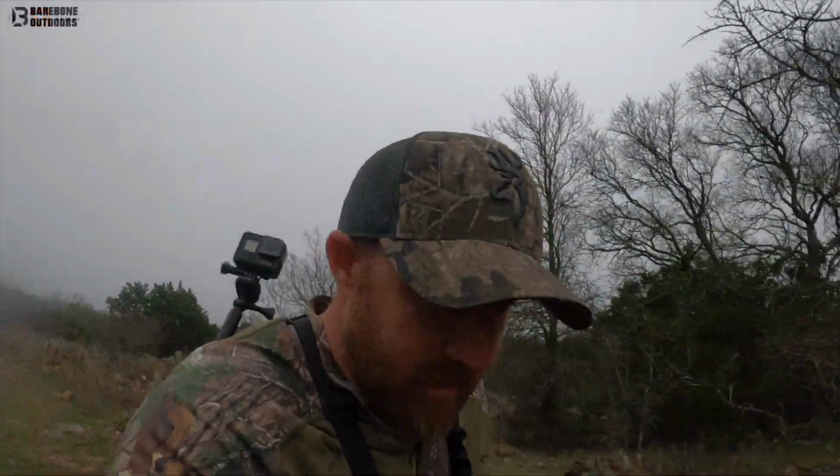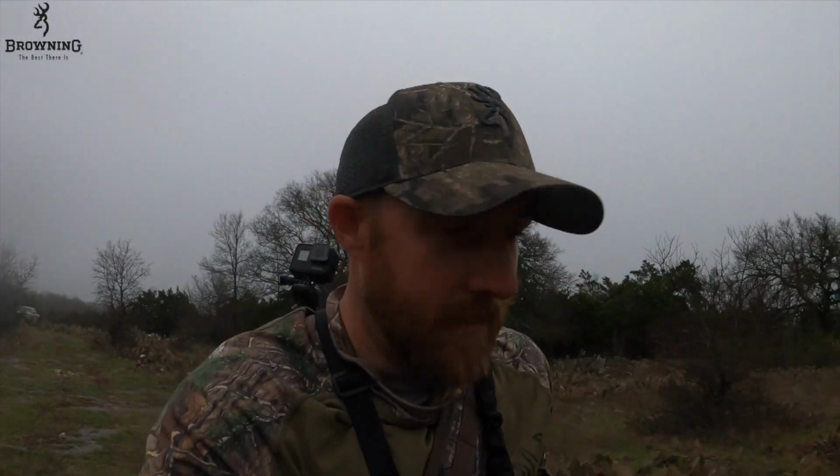One thing about this little gun I have is that it has a binary trigger, which means that when you pull the trigger it goes off, when you release the trigger it goes off. So we're fixing to dump a clip anyway at these hogs. I'm gonna hit the first one, but I don't know if I'm gonna hit any more after that, but I'm gonna dang sure shoot at them.